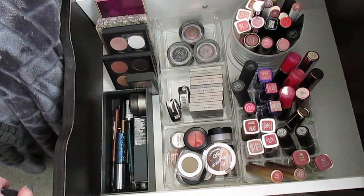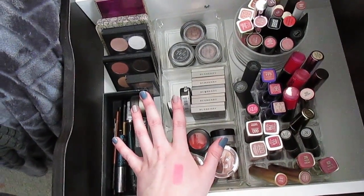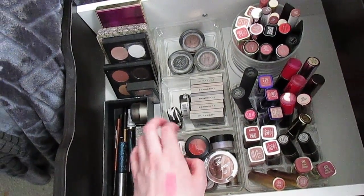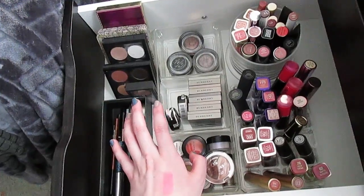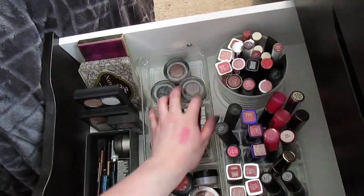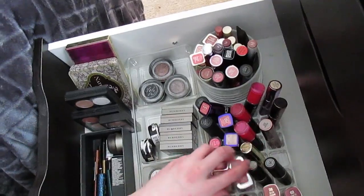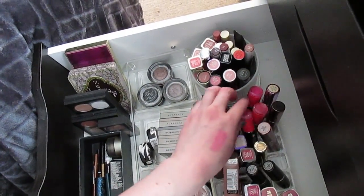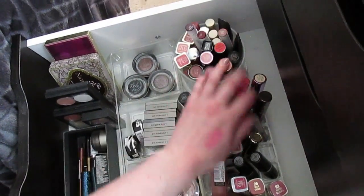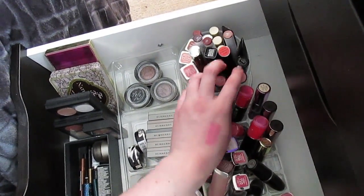For my pick a product at random, I am going to do it in this drawer, and I'm going to close my eyes, and I wish I could spin around and do this, but I'll probably fall over. But I am going to just feel around and pick something. I'll do a lip product. Let's do a lip product, because I don't know where everything is. I'm destroying my organization. So let's see. I'm trying not to feel what it feels like.